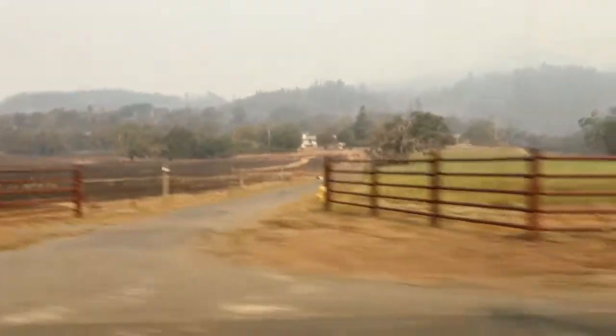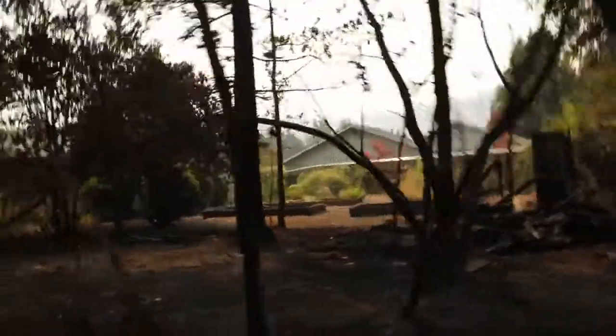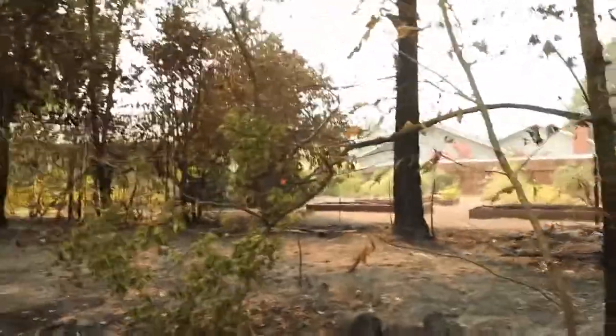This side. Again, back to this side. Looks like some beds over there maybe were... Again, right at the edge of Oakmont here. A few homes that you can see through the burnt fences.